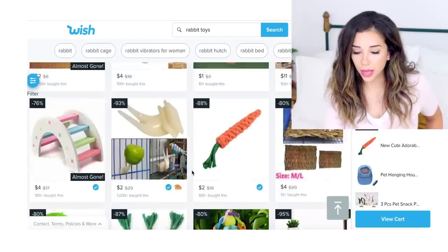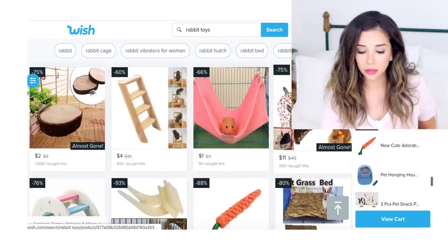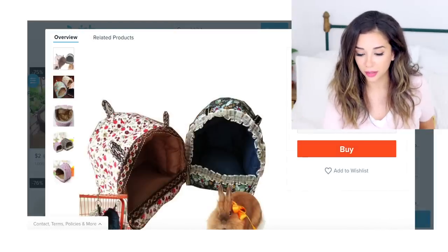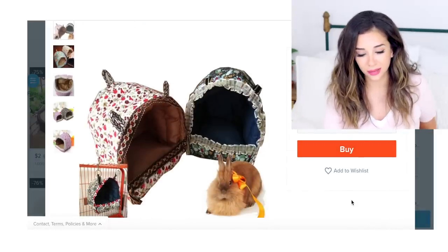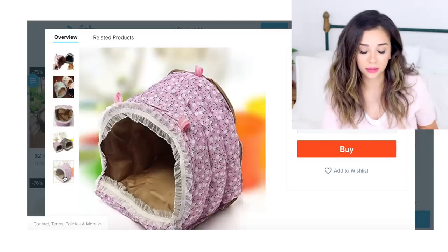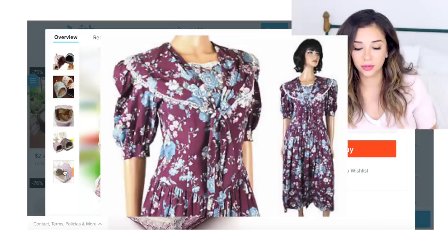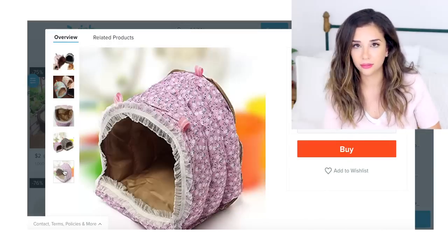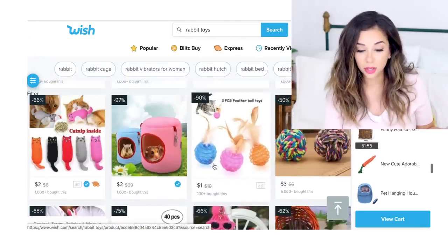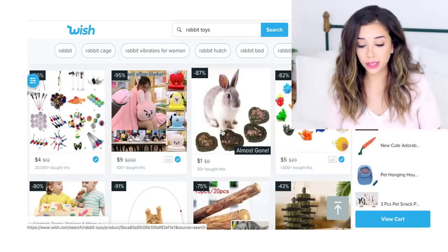Do they have any pet beds? Oh, what is this bed? I manifested that because I was just asking about a bed and then it showed me a bed. Oh, that's hideous though. It looks like a dress from the 1980s turned into a rabbit bed. I'm not gonna get that. If I'm gonna buy something, it has to be cute. Do they have a cute bed anywhere? Ooh, more treats for only $1.